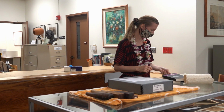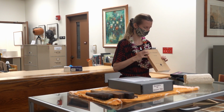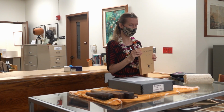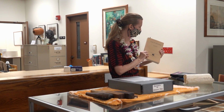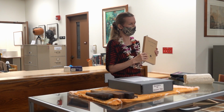So some of the other books that I highly recommend for kapa, I'll highlight this one first. This is Tapa in Polynesia. Awesome book. It's incredible. I haven't even finished it. You can see my bookmark is not even halfway through, but it's so cool. This gentleman, I wish I could meet him. I don't know how to pronounce his last name. Kooijman, I think is how we say it.